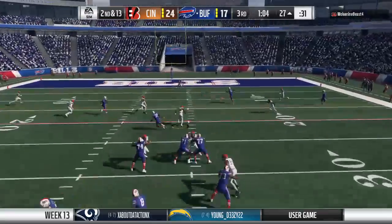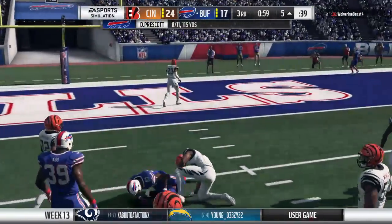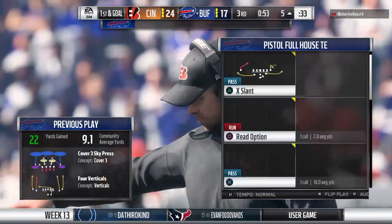From the shotgun, it's Prescott. That is caught at the 7. And he gets it all the way down inside the 10 to the 5-yard line. A good pickup there, a 22.